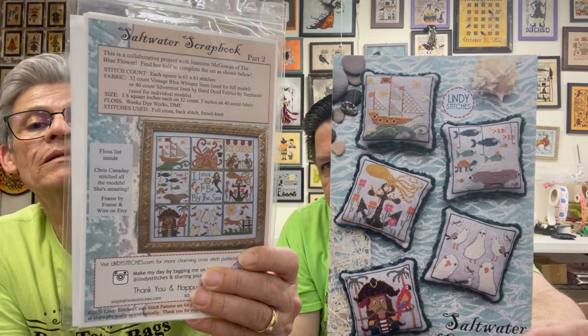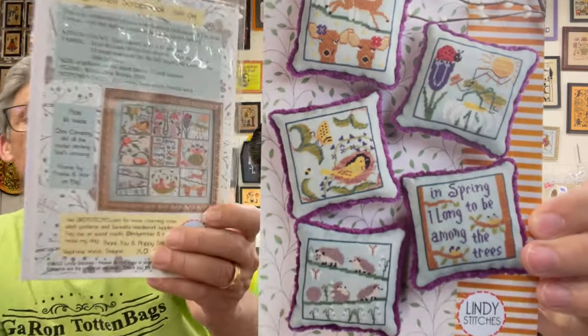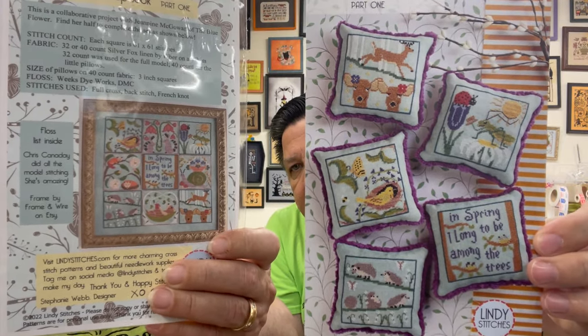There's six. It's a block of nine. Yeah. I miscounted. Okay. Sorry, guys. And then now we have Spring Forest Scrapbook Part 1, and she did the same thing with the Blue Flower. And this. So you pick and choose which ones you want to put in the block of nine out of the 10.